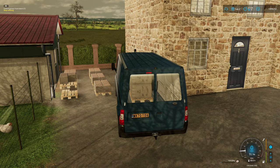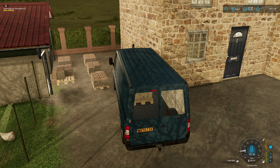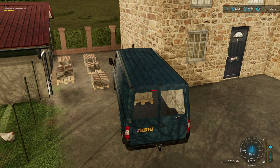Showing us wool, but we got eggs. Right, I'm going to get all my eggs in here. And then we'll sell them.